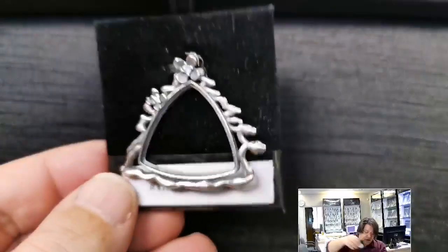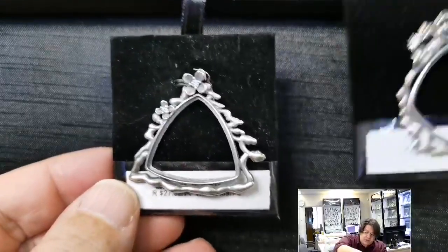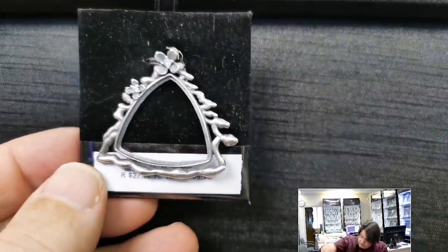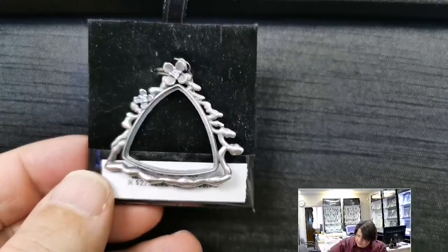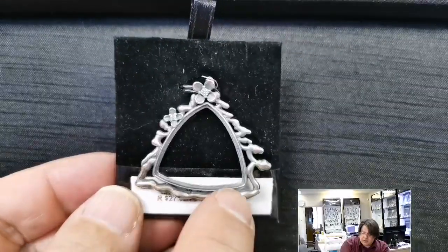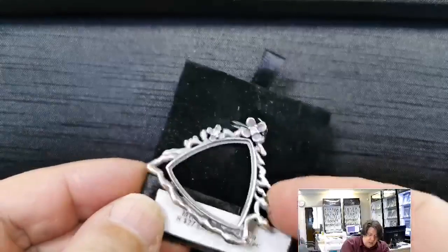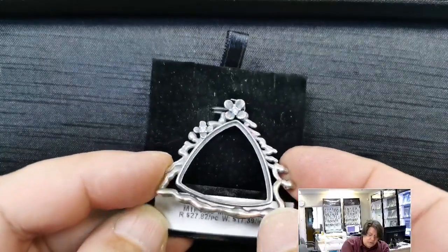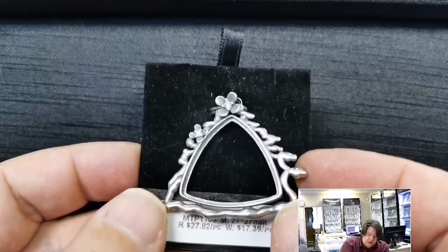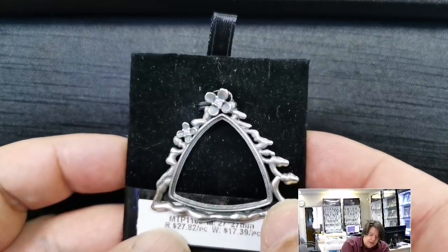I love that effect. Here's another one that's kind of a spiritual cousin of this, square one. It's the same concept, same idea. It's almost Roger Dean inspired. Border around the outside. This is MTP 1163 for a 27 millimeter triangular cabochon. Retail price $27.82, wholesale price $17.39.